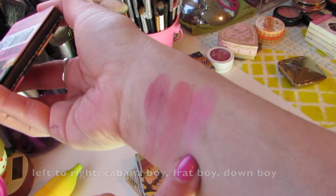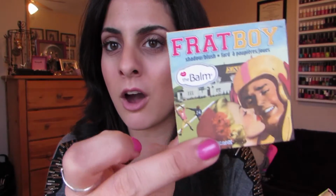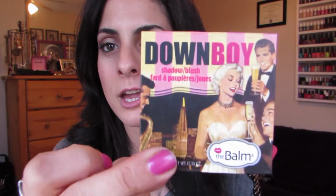But the packaging themselves, this guy right here, Cabana Boy, has a nice little flirty couple on the beach, super cute. The girl kissing the football player on Frat Boy is adorable. And Down Boy gives you a little bit of a Marilyn Monroe vibe. Super cute. I love these blushes so much, and they almost feel like they're collectibles. So best hands down packaging is the Balm.